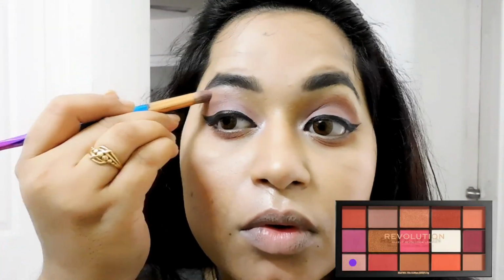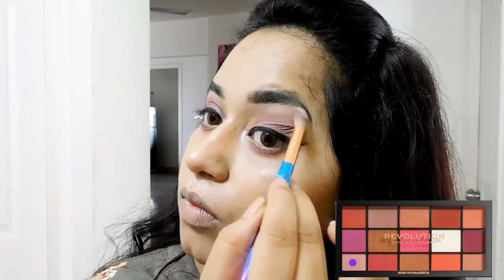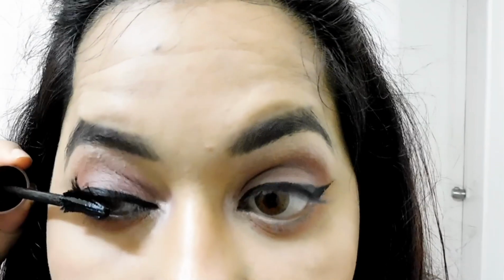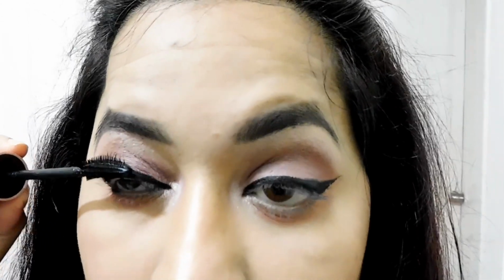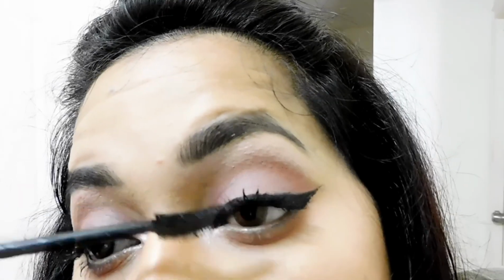Add on the same shimmery shade we used for the inner corners to your brow highlight, and just blend it very well. This is the Maybelline Sensational mascara, and I personally don't like it, but it was just a day shoot. I was not going out, so I just used it, but I am not such a big fan of this mascara. It was just used.